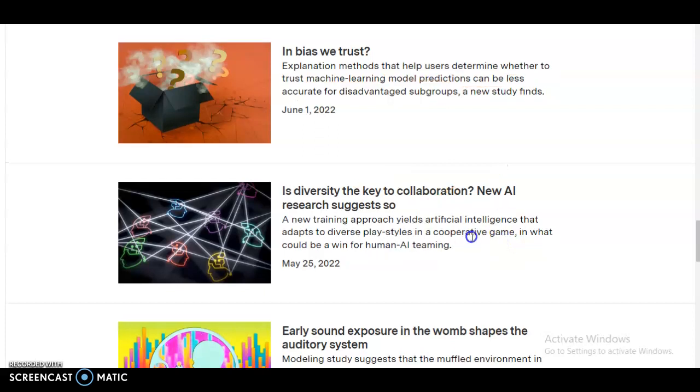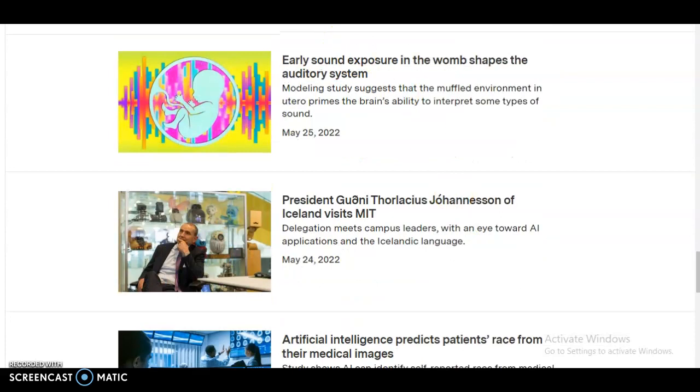Early sound exposure in the womb shapes the auditory system. Modeling study suggests that the muffled environment in utero permits the brain's ability to interpret some types of sound.